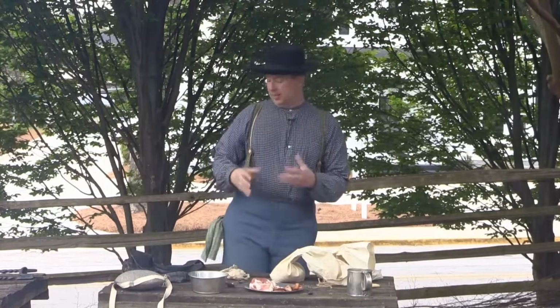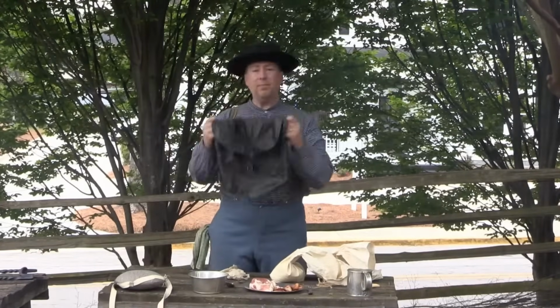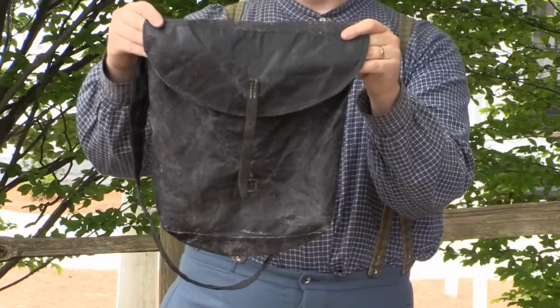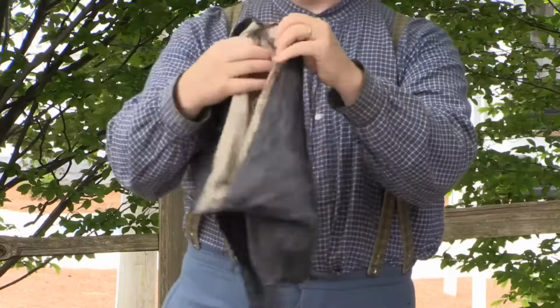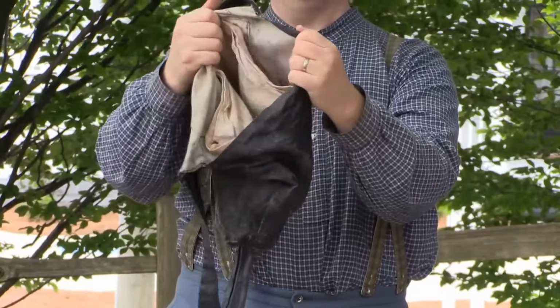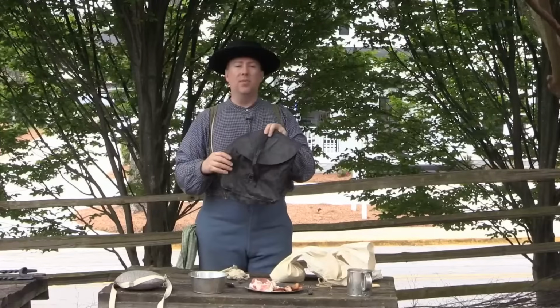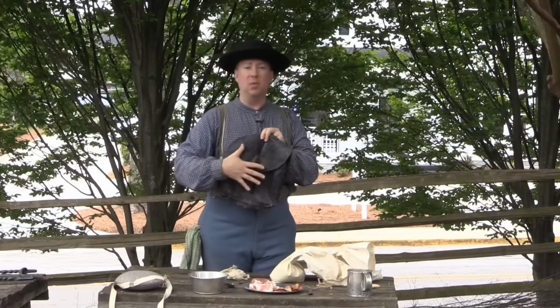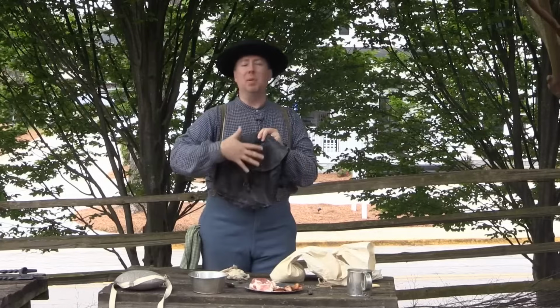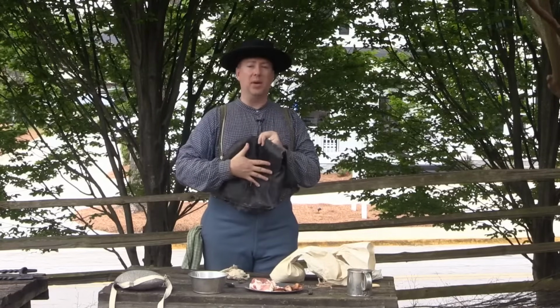Now, the soldier's going to carry the things he needs to cook with and his food in this. This is called a haversack. This is a Union haversack. It's been treated on the outside to mostly keep out rain and moisture and things like that, but that's not always foolproof. And so this is the kitchen of the Civil War soldier. Not only is there food going to go in here, but the things they need to prepare and to consume the food are going to go in here.